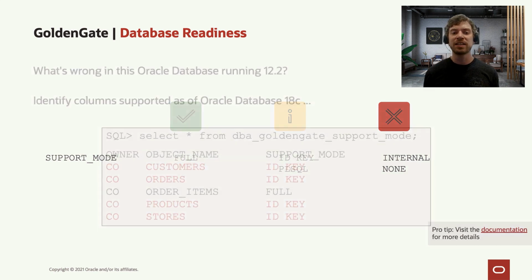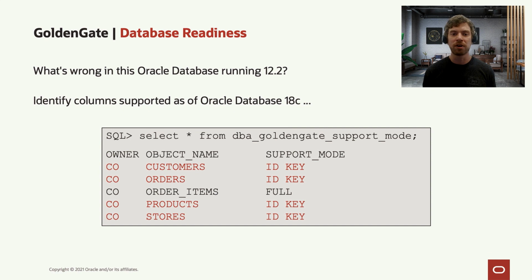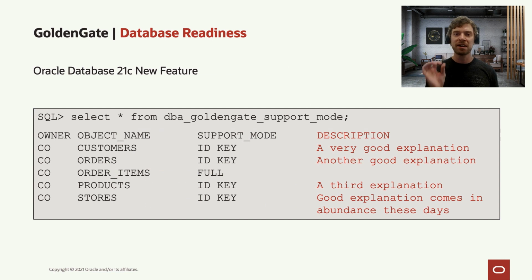So if you want to understand why a given object is not supported, before 19C, this support mode column has those values that I just explained, and you will need to do some research and understand why that table is not supported. However, since 21C, there is a new column called description, which will tell you exactly the reasons why that table is not supported. In this example here, we see that for ID key support mode, it explains why it's not supported. However, for full, you don't have any explanation, because remember that when you have a full, it means that it's all good, this table or this object is fully supported.